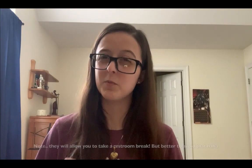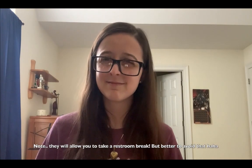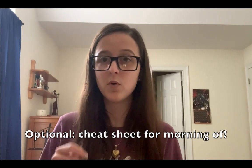But make sure you go to the bathroom before you walk into that test center, because, you know. Something else that I did the morning of my test is I brought a little cheat sheet that I had prepared the night before, and I just wrote down some key lab values on it, and I read it about 10 minutes before going into my test center. If you want, you can make a little cheat sheet to review before you go in.